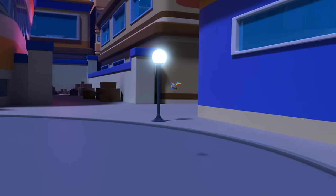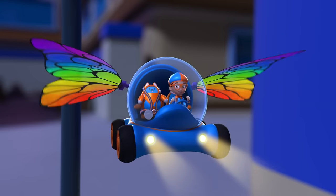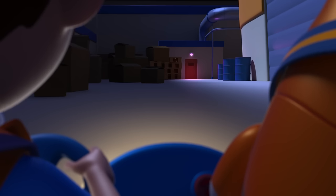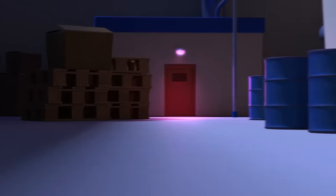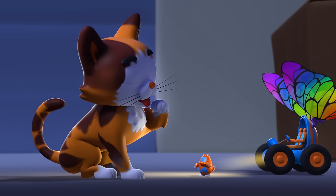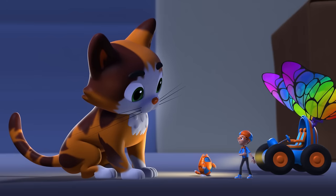Streaking down! The Blippi-mobile is ready for adventure. Do you see any kitties yet, Tabs? Whoa! What was that? Hey! It's me, Blippi. What's your name?